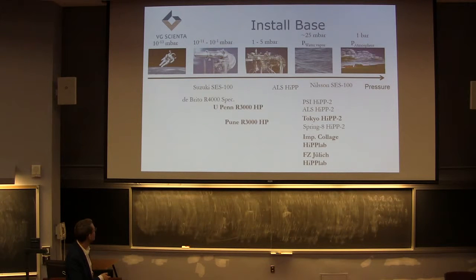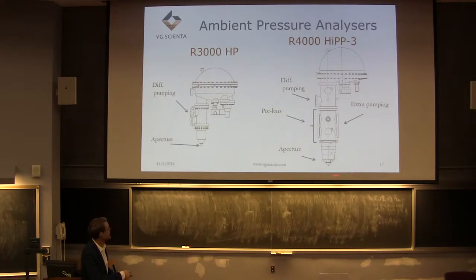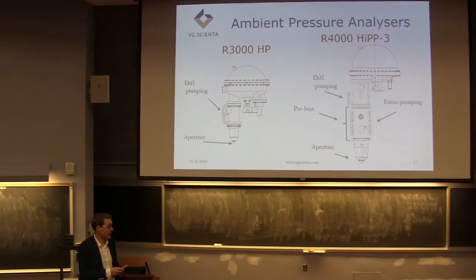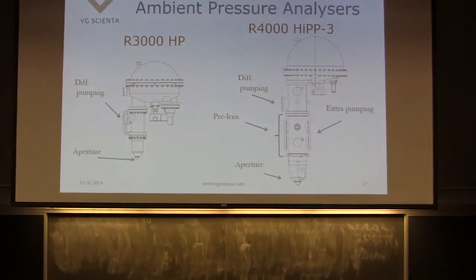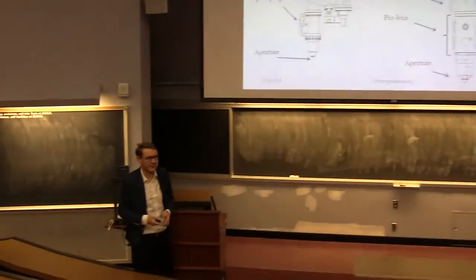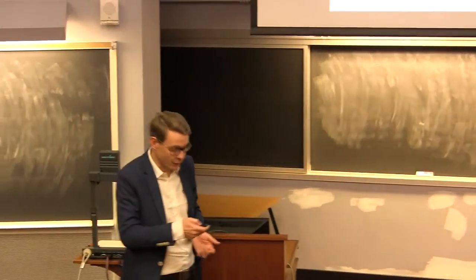So there are essentially two things that the R4000 based model can do that the R3000 cannot do. The first is that it goes to much higher pressures. The R3000 model is limited to 1 millibar, whereas the R4000 is specified to 30 millibars, but we have run it to 50 in the factory. We know that at the Advanced Light Source in Berkeley, they were running it at above 100. So it can go to much higher pressure.